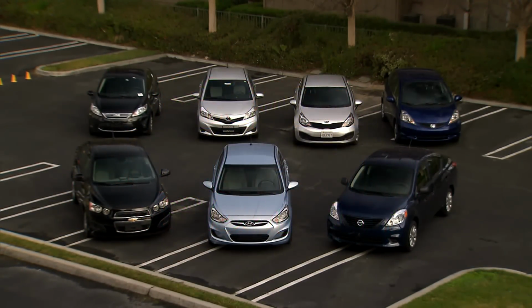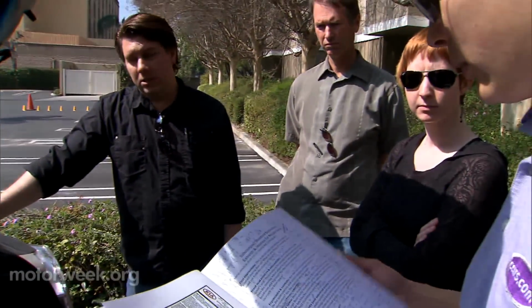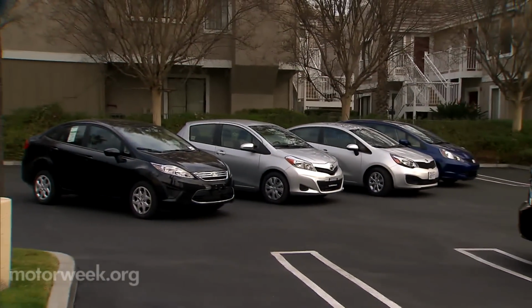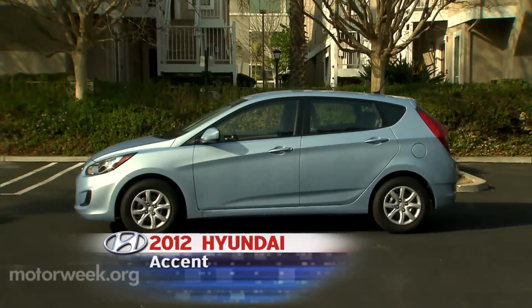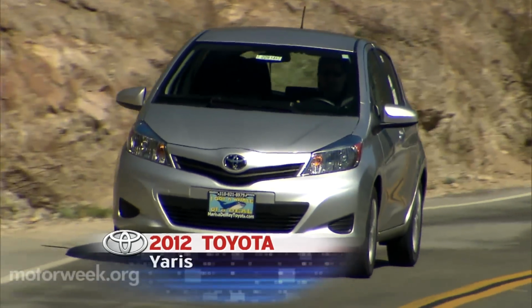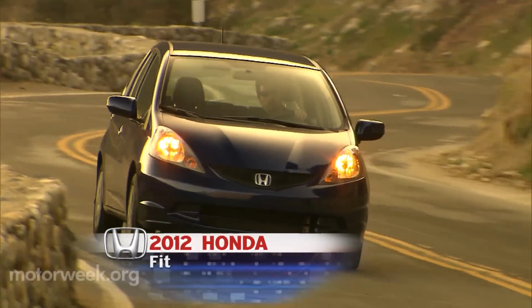We joined our friends at Cars.com and USA Today for this subcompact shootout in Southern California, where style may be important, but a fair amount of substance is also required to handle the brutal daily traffic conditions of the left coast. Our test field is comprised of 7 cars, 5 of which are all new for 2012. Starting with the least expensive car sold in America, the Nissan Versa. The sweepingly shaped Hyundai Accent, the sporty Kia Rio, the motorcycle-inspired Chevrolet Sonic, the second-generation Toyota Yaris. Introduced here just last year is the latest Ford Fiesta. And finally, a class icon, the oldest design in the competition, the Honda Fit.